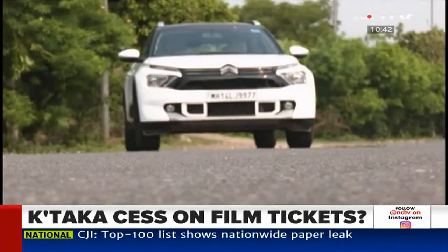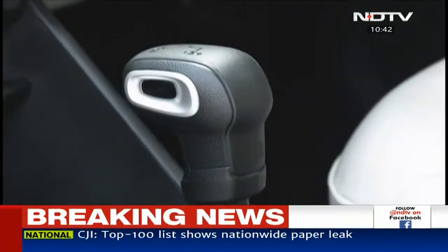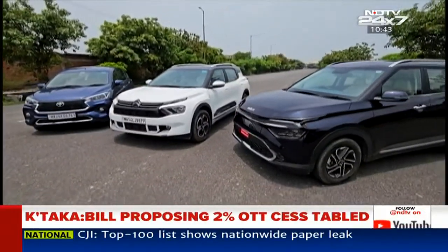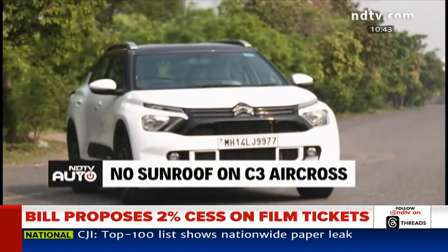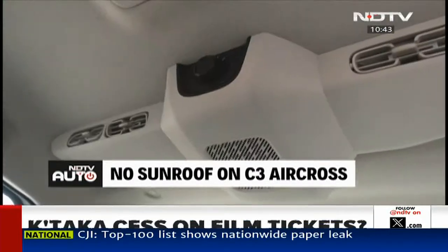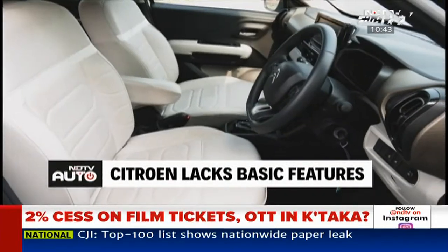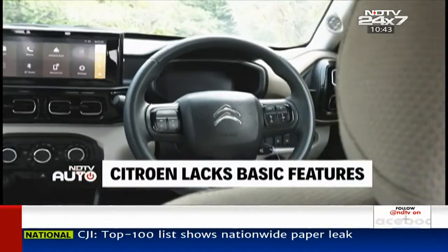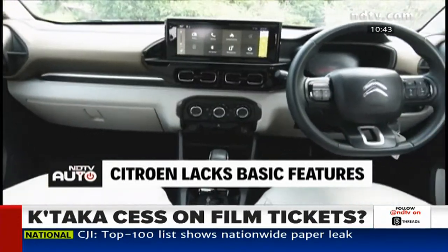Talking about features, let us start with the Citroen C3 Aircross first. Do note that we have the top spec variants of all the cars in this review. Now, the C3 Aircross is the newest car in this comparison and it gets a decent set of features like a 10.2-inch touchscreen, Apple CarPlay, Android Auto, roof-mounted AC vents for rear passengers, rear-view camera and 6 airbags. But at the same time, the Citroen misses out on some basic features like keyless ignition, electrically adjustable rear-view mirrors, wireless phone charger and a sunroof.